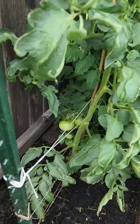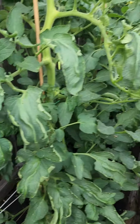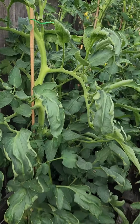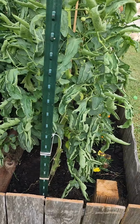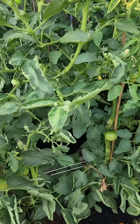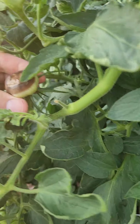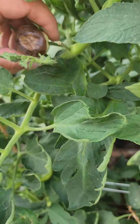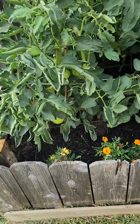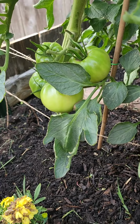Okay, got some tomatoes back here. Lots of flowers coming up. Keeping all the suckers pruned back. This one's got blossom end rot on it, so we'll pluck it off. See, blossom end rot just ruins the bottom. We've lost a few, but not too many. It's a very common problem with tomato growers, so I'm not even worried about it.